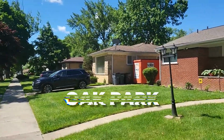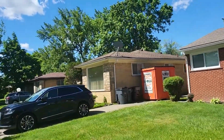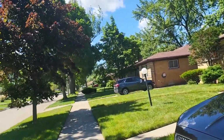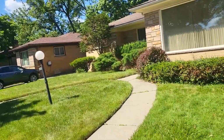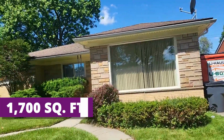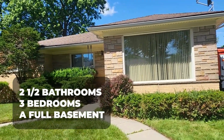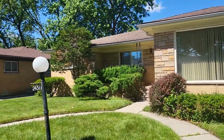Okay, so today we're in Oak Park, and this is one of our newest properties that will be coming to market really soon. This home is really nice, but it's a bit of a fixer-upper. What's the square footage here, Christina? Do you remember the square footage? I want to say 15 to 1700. Yeah, we're talking about 15 to 1700 square feet, and this home needs a little bit of TLC. Okay, now it still offers 2.5 bathrooms, 3 bedrooms, a full basement. I mean, this house has the works, but it needs a little bit of a renovation loan.